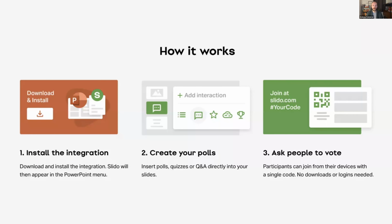So just a little wrap up on that. The first step is, of course, to install the integration from slido.com/PowerPoint, and you'll see it appear in the PowerPoint menu, and you can use the sidebar. And then you can create the polls and quizzes directly there if you want, or use an old event from your Slido account, and then insert them directly into your slides.